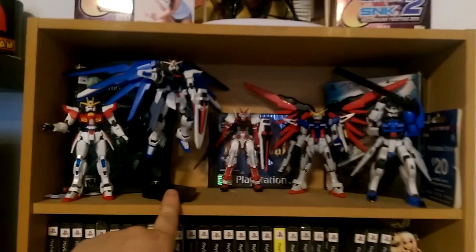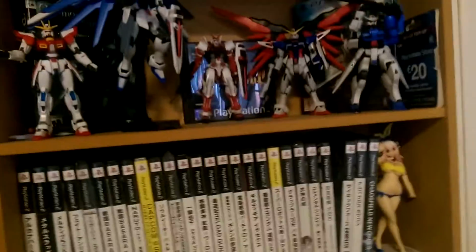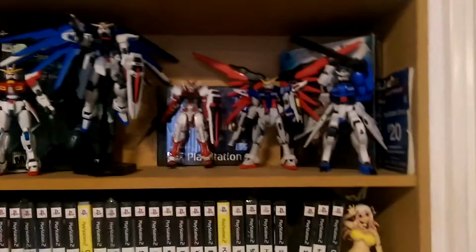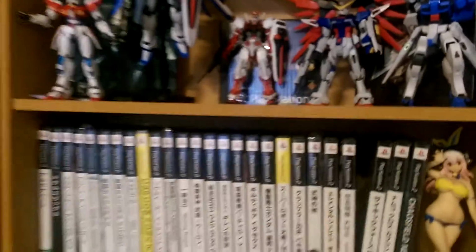I think this is the Burning Gundam. I think this is the Destiny Gundam. I don't know which one that is. I'm not a huge Gundam fan, but I love how it looks, the aesthetics of the Gundams themselves. This is one of the newest that I have made. It's pretty cool. A little bit of a samurai-ish.